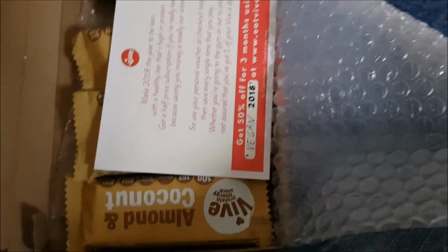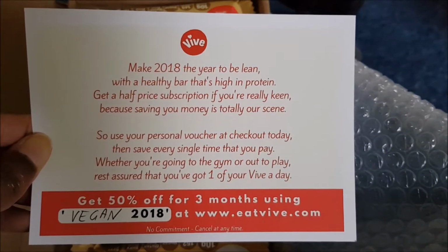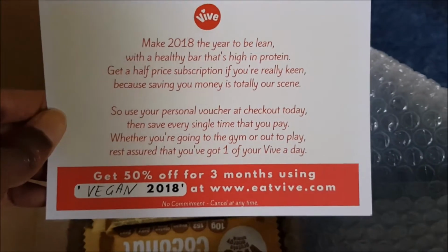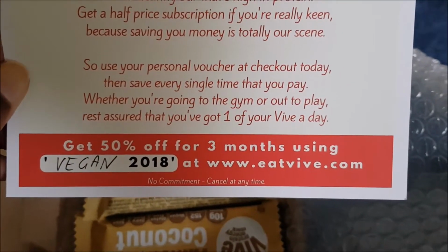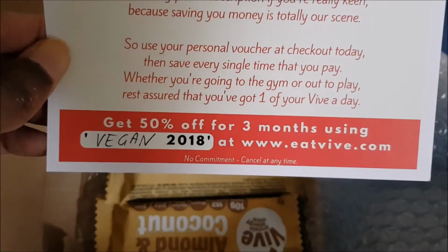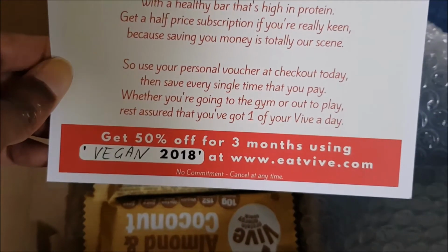Very cute little booklet there. And what does this say here? Make 2018 the year to be lean with a healthy bar that's high in protein. Get a half-price subscription if you're really keen, because saving you money is totally our scene. So use your personal voucher at checkout today, then save every single time that you pay. Whether you're going to the gym or out to play, rest assured that you've got one of your Vive a day.